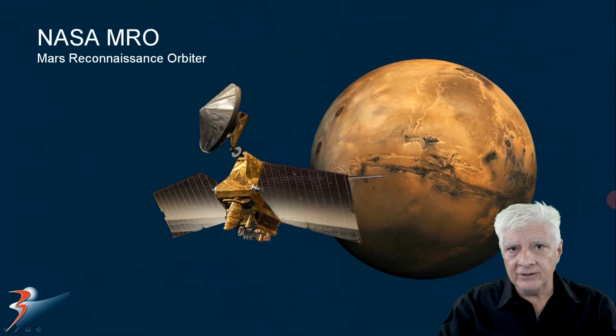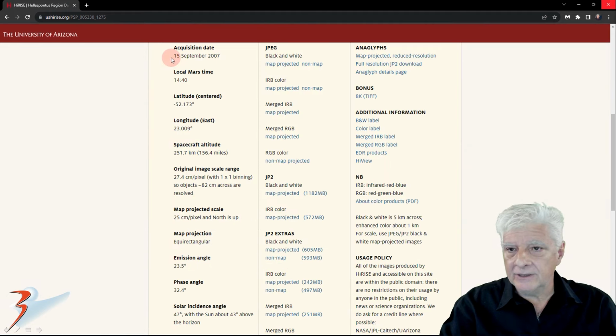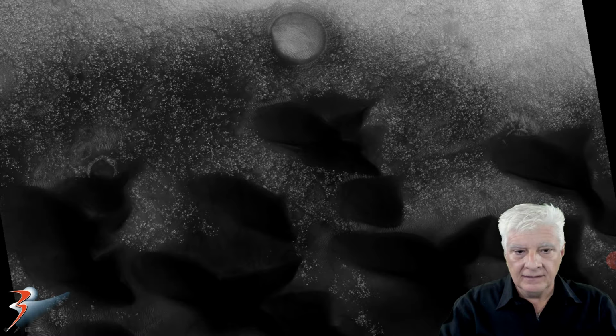Up next, anomalies and artifacts photographed by the Mars Reconnaissance Orbiter, Context as well as HiRISE camera. So the first photograph is called Hellespontus Region Dune Field, acquired on the 15th of September 2007 at a resolution of 27.4 centimeters per pixel. The image I cropped from this JP2 black and white map projected file. And there's a look at the terrain in the low res black and white.